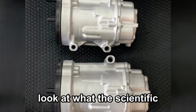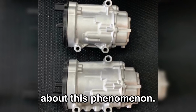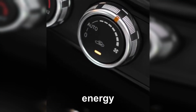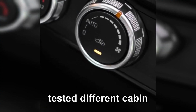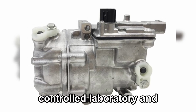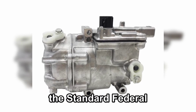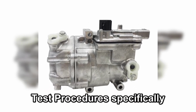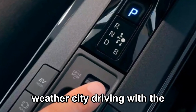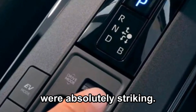Let's look at what the scientific thermal data actually reveals about this phenomenon. In a peer-reviewed study analyzing hybrid vehicle energy consumption, researchers tested different cabin ventilation modes under strictly controlled laboratory and real-world road conditions. They utilized the standard federal test procedures specifically designed to simulate hot weather city driving with the air conditioning running at full capacity. The findings were absolutely striking.